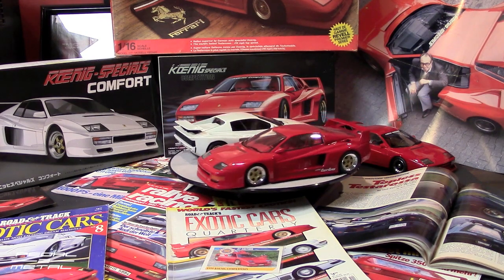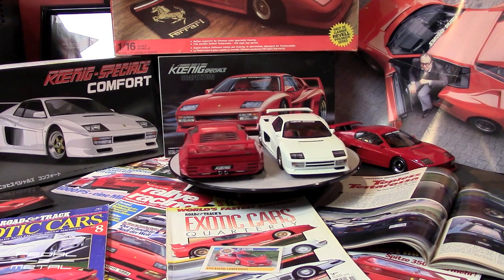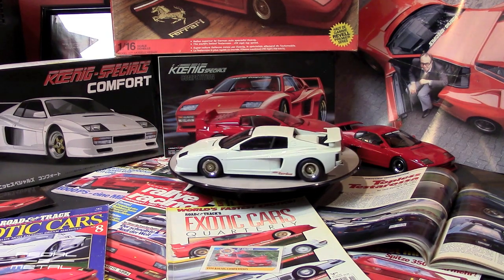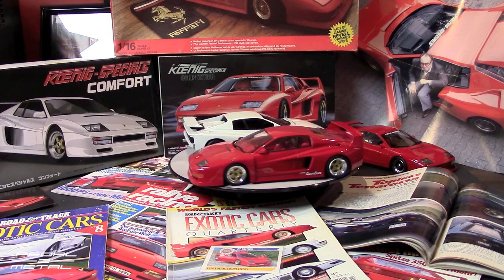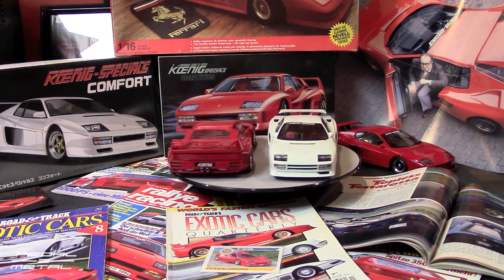Today I'm going to be discussing KOENIG-SPECIALS and their cars and memorabilia. And as you can see here, this is just most of my collection. It's very difficult to find any KOENIG-SPECIALS memorabilia and collectibles out there, especially here in the United States.